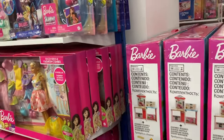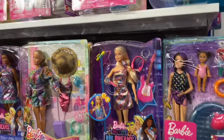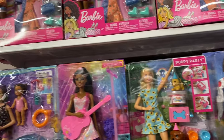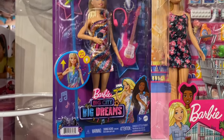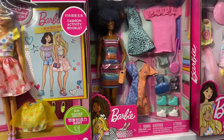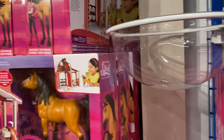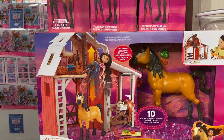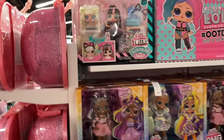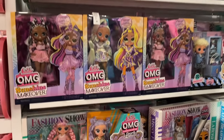Wow. Look at that. You got different accessory Barbies. You got an astronaut Barbie, a music playing Barbie, a guitar, big dreams, big city Barbie, fashion combo Barbie if you want to change your clothes. You got a horse. Who is this? Oh, this is Spirited. The movie. Toys from the movie.